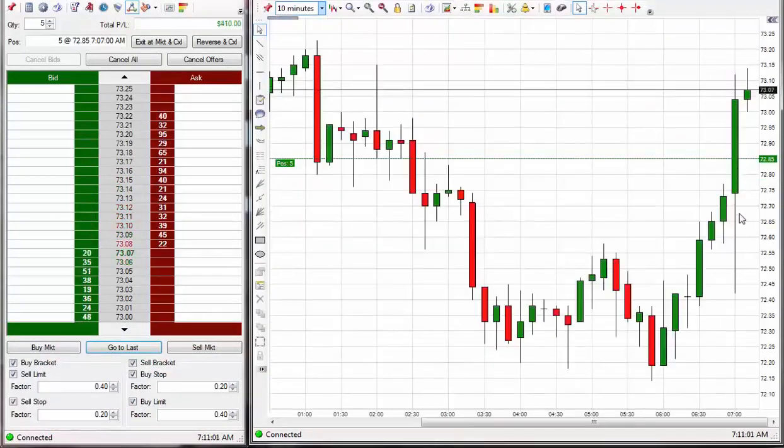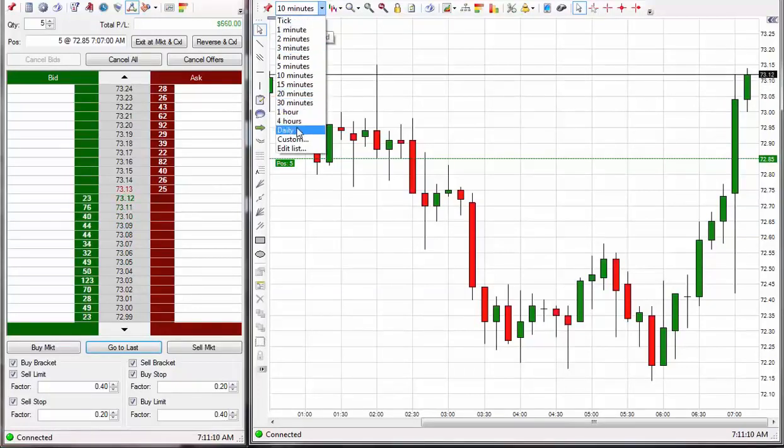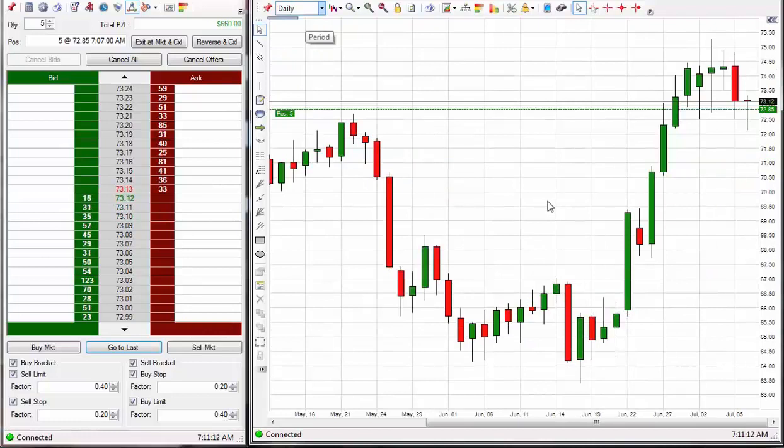Let's go take a look at the 10-minute. See, it was just right down there a little bit ago, and it's just shot up and gone higher. That's why. Anyway, 100 ticks. Going for 100 ticks here. Don't know if I'm going to be able to get it or not, but so far, I would say it looks very good.